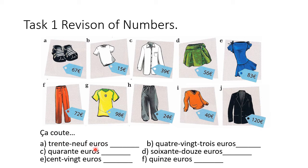Down the bottom here you've got the words for numbers written out, and they all are going to correspond to one of the labels, price tickets on these items of clothing here. So you've got to read the number. It says 39 euros. Think to yourself, what number is that? So it's 39 euros, and then look for the clothing item that has that price tag. So in this case it's this shirt here, which is C, and you would just write C in the space there.